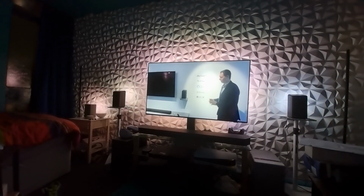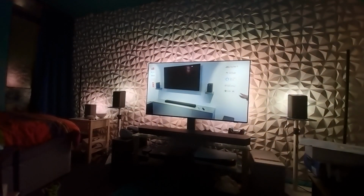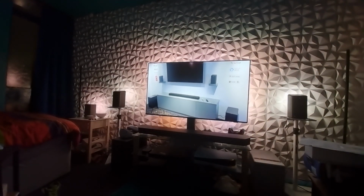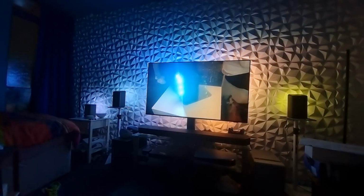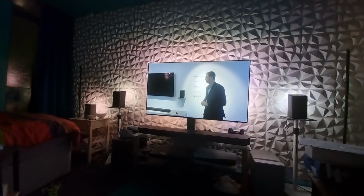And then the second part of the presentation will be the full-blown 7.1.4 Dolby Atmos setup with 4 up-firing speakers, two from front in the soundbar and 2 from satellites in the back.